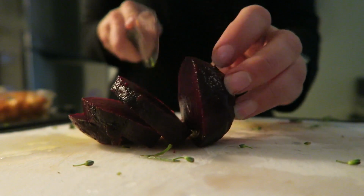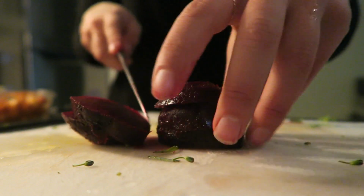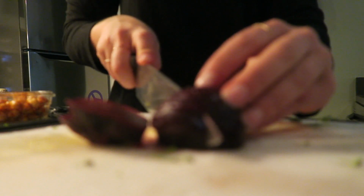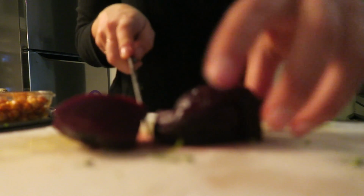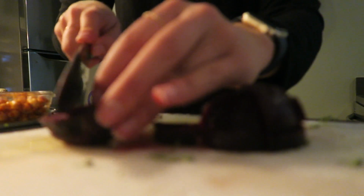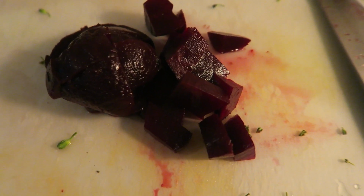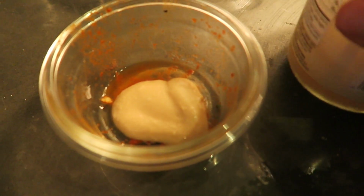And then the last component of this bowl is a beet. I had these cooked beets in my fridge. You know, they're just one of those packaged beets, and I wanted to use them up, so I just chopped it up and had it as a side dish. And beets are actually really great for you. So I definitely recommend adding them into your diet if you don't eat them already.